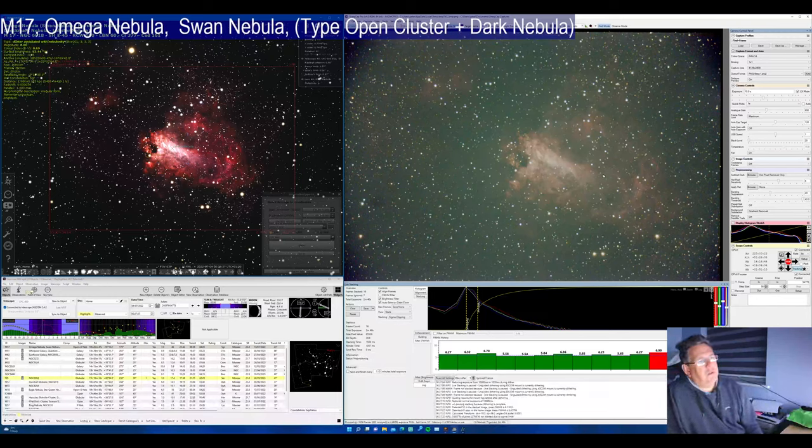So we've been stacking for 2 minutes and 40 seconds, and there's a lot of noise, but so what? You can see these lovely star clouds. You can see the nebulosity. It's really exciting. Did I sound excited? Sorry, it's really exciting, just how much you can see.